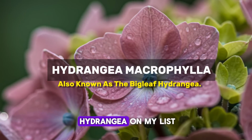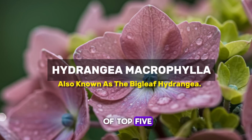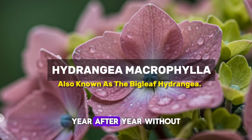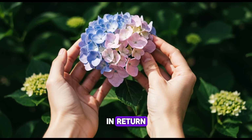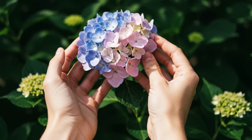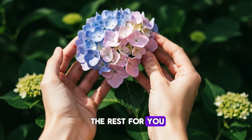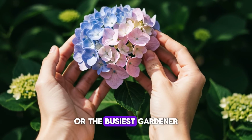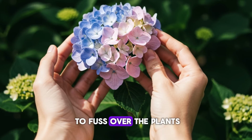Now, why is this hydrangea on my list of top 5? Simple. It delivers those endless, picture-perfect blooms year after year without demanding much in return. If you give it partial shade and a spot with rich, well-drained soil, it will practically do the rest for you. It's the kind of plant that rewards even the laziest gardener, or the busiest gardener who doesn't have hours to fuss over the plants.